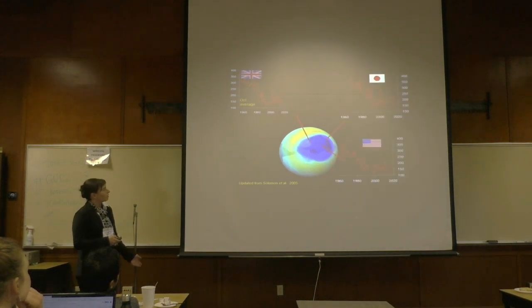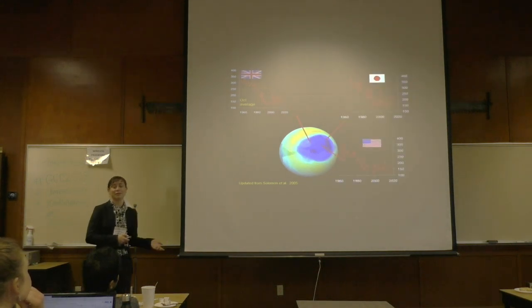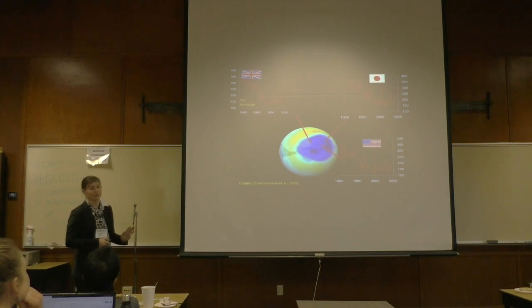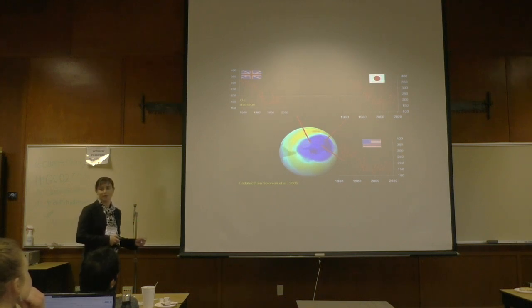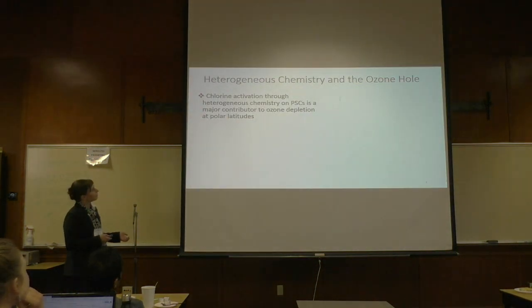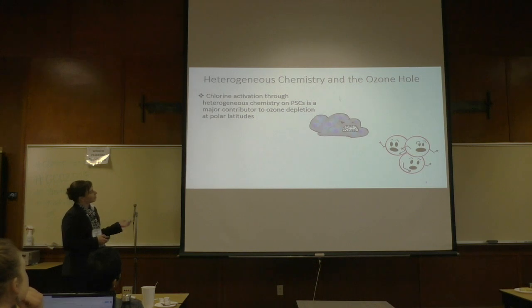So, a few decades ago now, scientists discovered the ozone hole. This is not a true hole in that there is still some ozone even at the center, but it is an almost total depletion at some altitudes of the ozone layer that forms in the Antarctic spring, which is September, October, November in the southern hemisphere. And it forms there because of PSCs, which are polar stratospheric clouds.